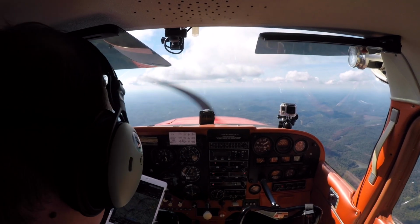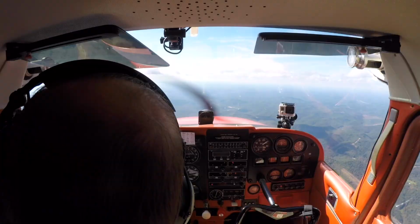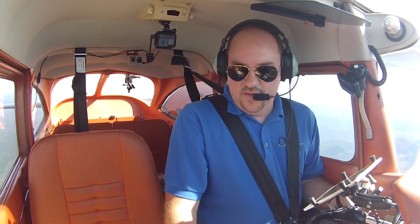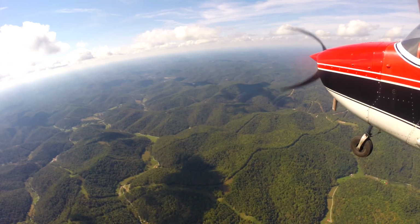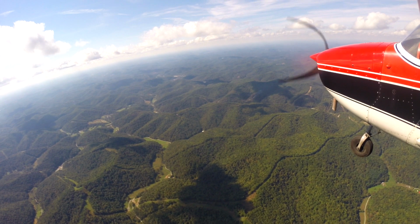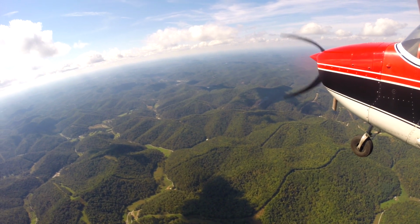So we're tracking pretty good here on course. 8 minutes, so in about 4 to 5 minutes, we'll start looking over here for West Union on the left. There's some natural gas pads and stuff we saw the last time we flew over here that are maybe a little bit more visible.